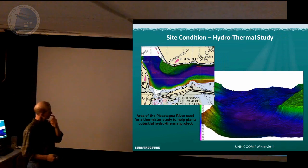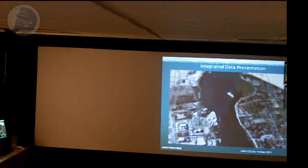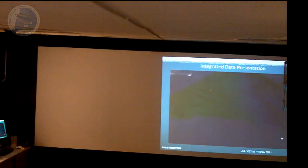Hydrothermal project for an electrical engineering student here at UNH. We went out and deployed the thermistors for them, and then actually took some bathymetry measurements and some temperature measurements for them as well in other areas. And then, thanks again to Lindsay. We did some work with Mike Brissett, Hydromosaic, and this is the data set. Andy spent some time putting this together.